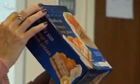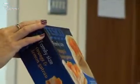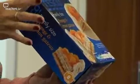I really liked where she got the box out and they got the cake out and just sort of perched it on the end of her fingers and just sort of said, well, here it is. The visual elements of the learning were there for those children that's particularly important to.